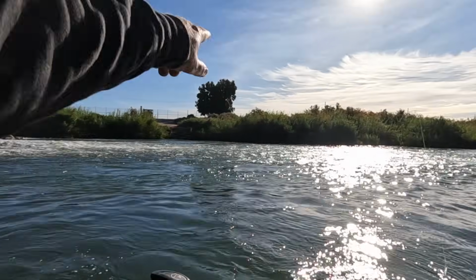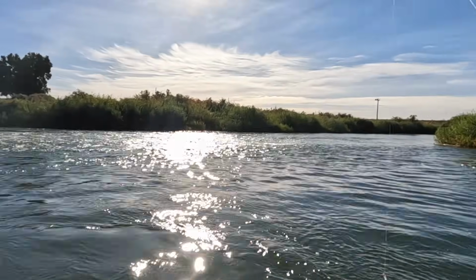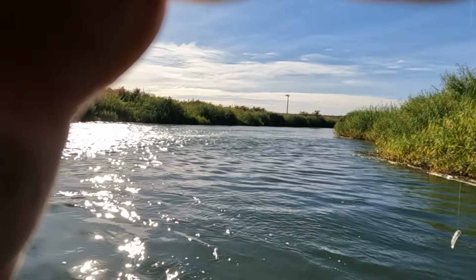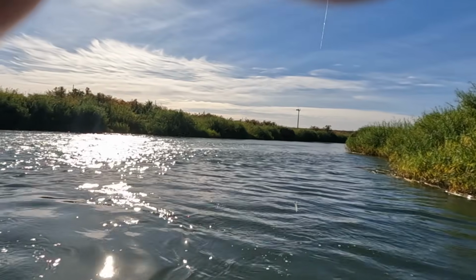So I basically fished this whole area here. Now we're gonna float down and try the new area. Love trying new places I've never been, so let's go see if maybe all the fish are down there. Who knows?